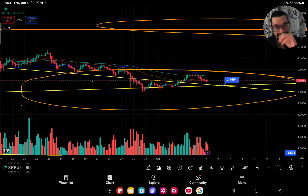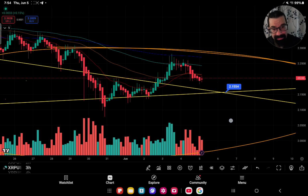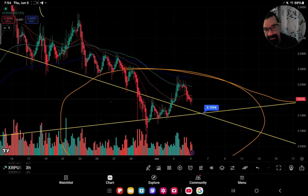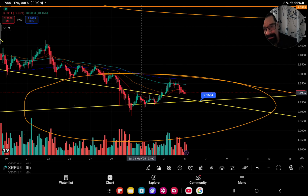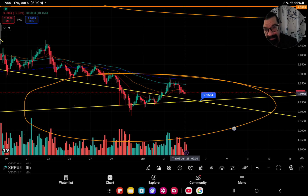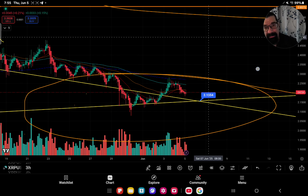Now, we can get rid of this micro view. We could turn around here in the 3-hourly, have a bullish reversal, use this as an inverse head and shoulders, and we're off to the races. This is the other option here. We got a left shoulder, down to a head. Maybe this is being used as a right shoulder. Then we can bounce out.